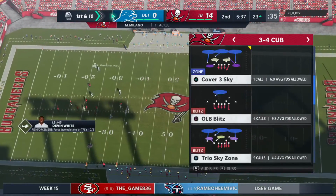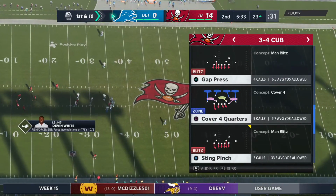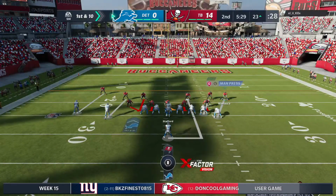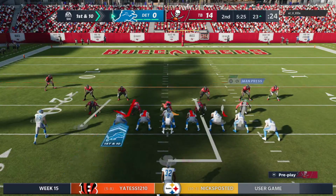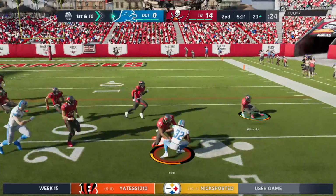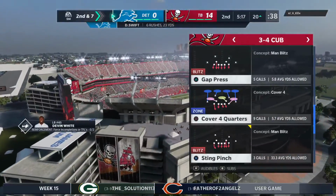A gain of 5, good enough for the 1st down. A 5-yard gain. So many teams want to throw the ball in this situation nowadays, but I love watching a team that has enough confidence to go ahead and run the football. In that situation, that's almost a tendency breaker. Now a carry for Swift. And able to get about 3 as he's taken down right at the 20.